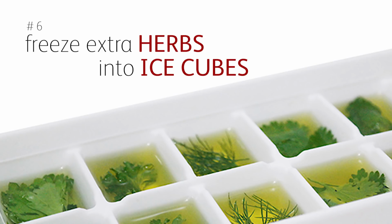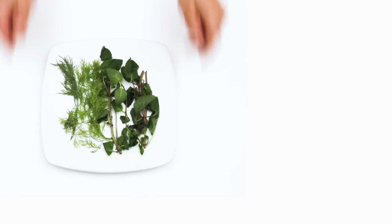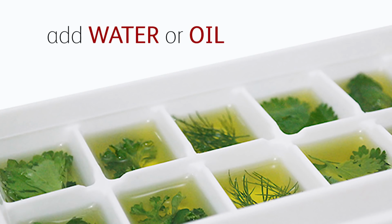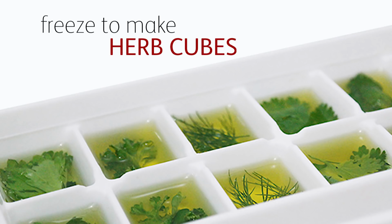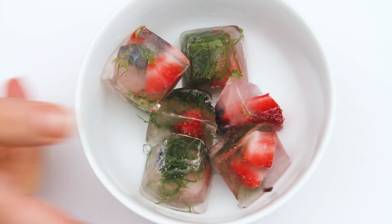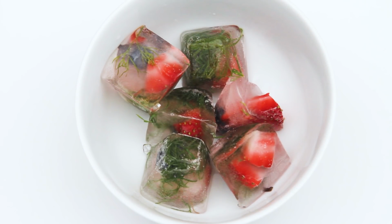Freeze extra herbs into ice cubes. Don't know what to do with your leftover herbs? Easy. Chop them up, place into ice cube trays, add some water or oil, and freeze them up to make herb cubes. And you can add this into your cooking later on. You can even do this to the fruits and make infused water, which leads on to my next point.